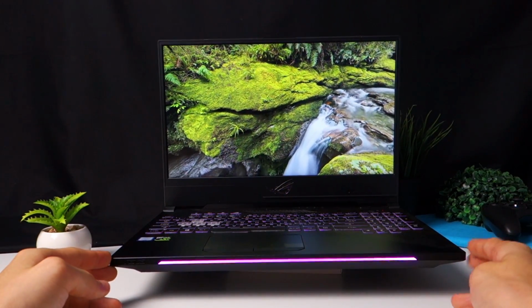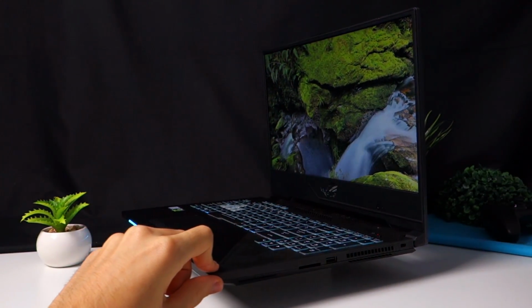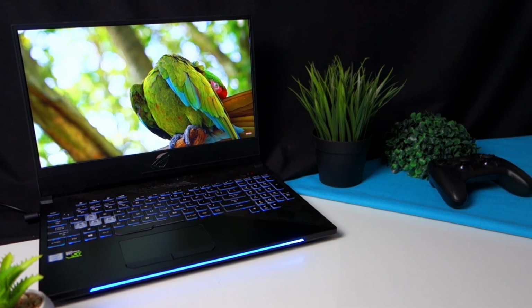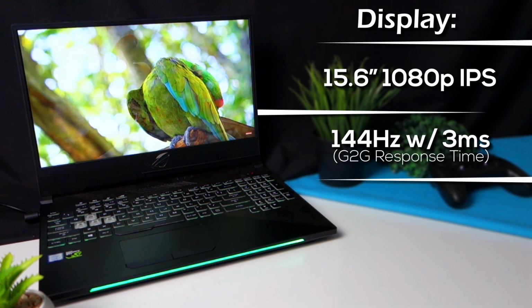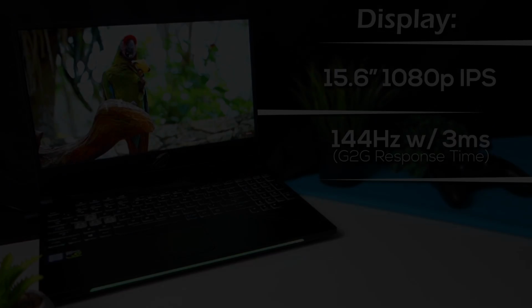The viewing angles are just excellent. The image keeps its color even in the sharp angles. The panel runs on 144Hz refresh rate with 3 ms response time, and so far it's the fastest display I've ever used in a laptop. Even though I used some laptops with 144Hz screens in the past, the panel in ROG SCAR 2 runs smoother than basically any other laptop display.